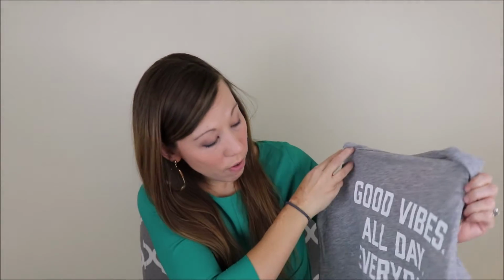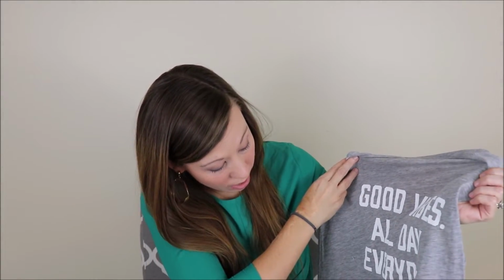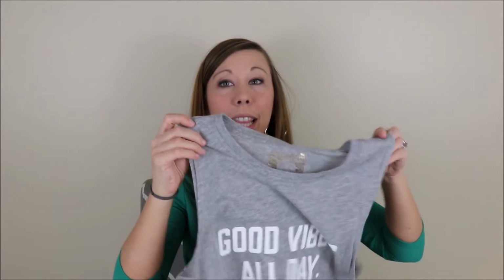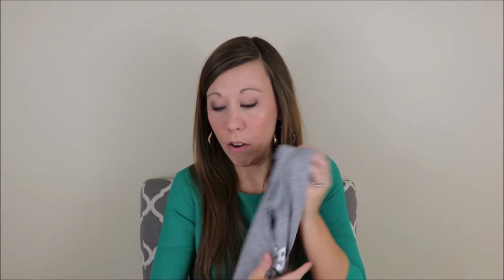So, okay, they have a tank here and it says, "Good vibes all day, every day." Okay, and this is by Spiritual Gangster, and this is $48. So I like the tank, and it'll be a nice layering piece, but I don't tend to spend that kind of money on tees, you know, whether they're sleeveless or short sleeve.